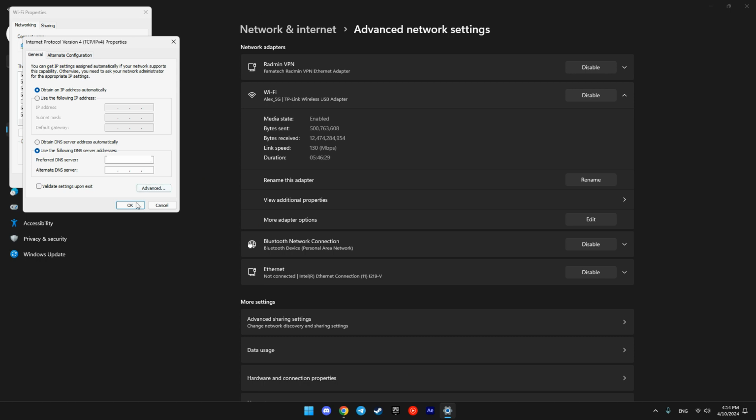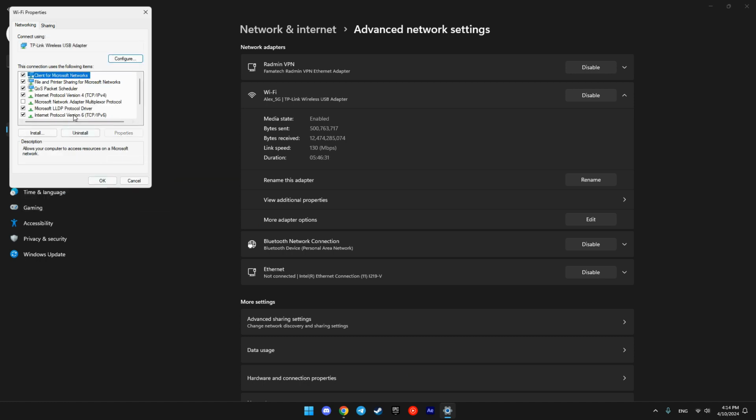Click OK to save and disable internet protocol version 6. This is an important step, don't miss it. Click OK.